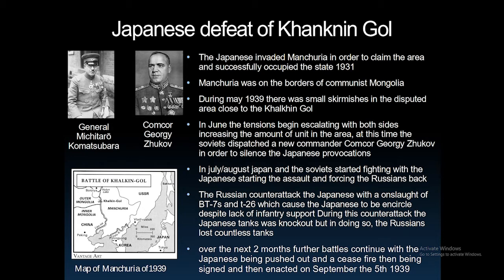For the remainder of the month, small skirmishes would continue between isolated units, but the commander of the 23rd Japanese Infantry Division, Lieutenant General Michitaro Komatsubara, received clear orders to expel the invaders. What followed in July was a two-pronged assault planned by the Japanese to push beyond the borders of the Khalkhin-Gol River, and it initially succeeded.